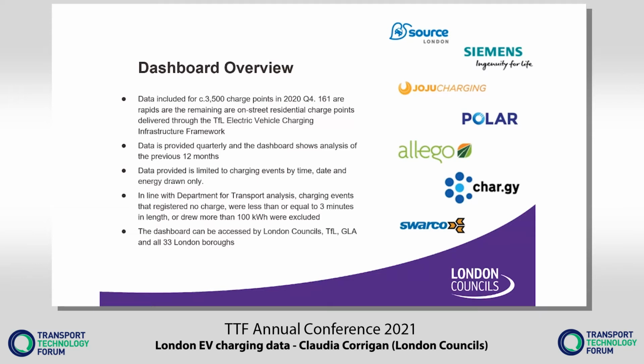Unfortunately, at the moment, the data is provided manually, so it's not done via an automatic feed. And so it's a manual process of uploading that to the GLA data store, where it then feeds into the dashboard and presents its analysis.